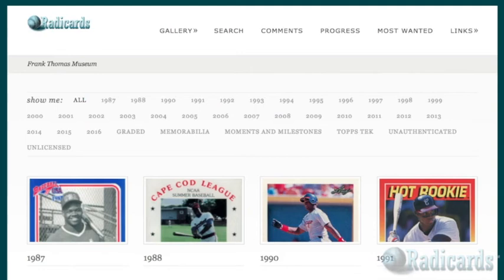So essentially what we have here is a museum of my Frank Thomas collection. You can get there by going to museum.radicards.com, or you can click on the museum link in the header at the radicards.com website. You can go back to the blog, the forum, the store, and this links page here. Drop down, so you can go to any one of those links as well.